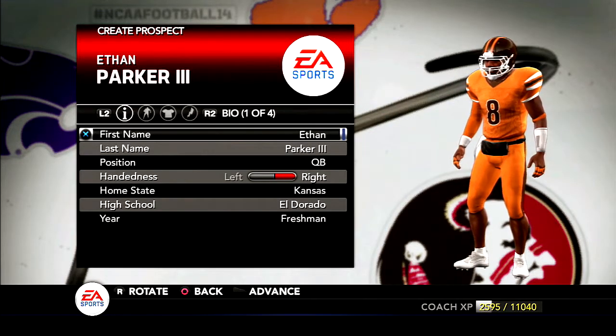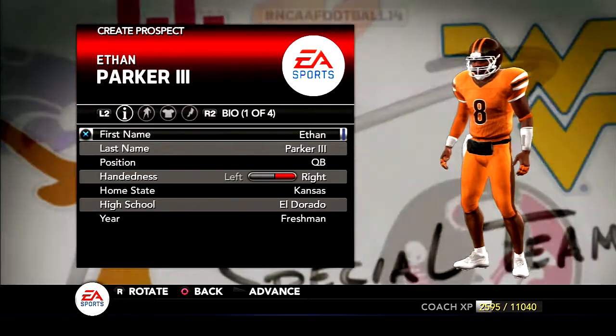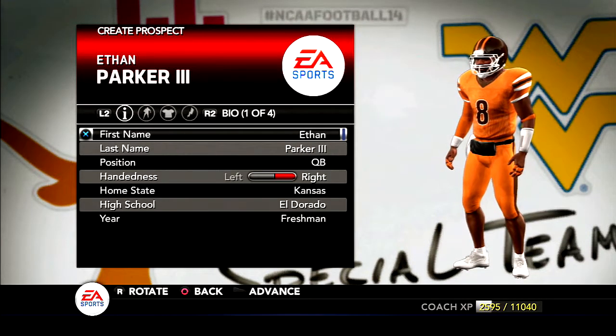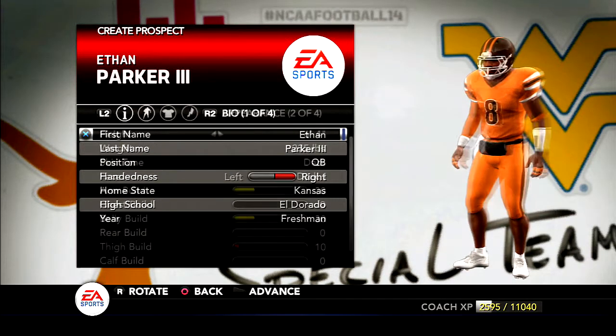Now, this is a player I've been really, at least Coach Teddy Bonds has been talking to me off and on throughout the season. Ethan Parker III. Yes, he's a QB from El Dorado, Kansas, and you'll see his numbers here in just a bit of why. And we'll take a look here.